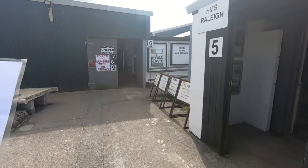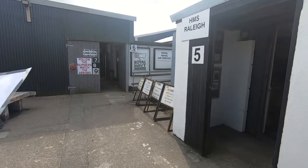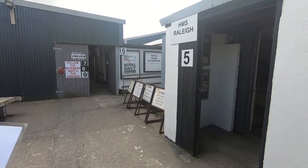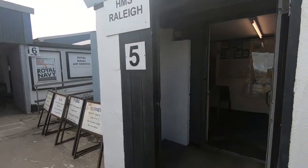So what's in Hall Five? Artifacts and information on HMS Raleigh, Royal Navy's training facility at Torpoint in South East Cornwall.